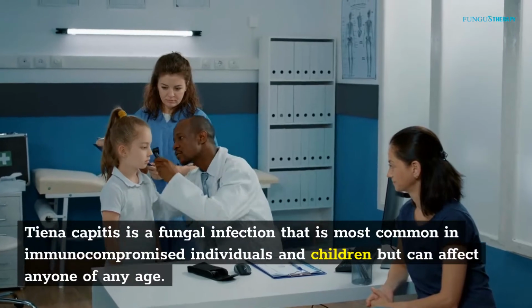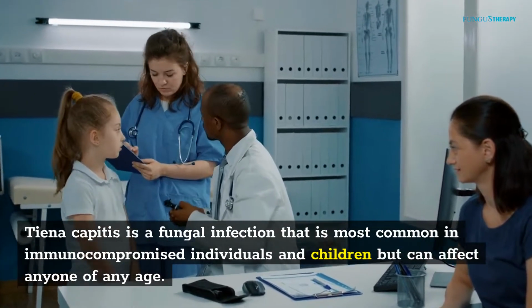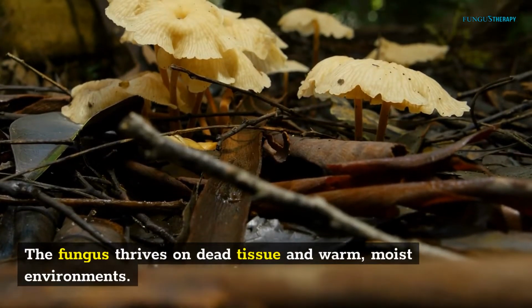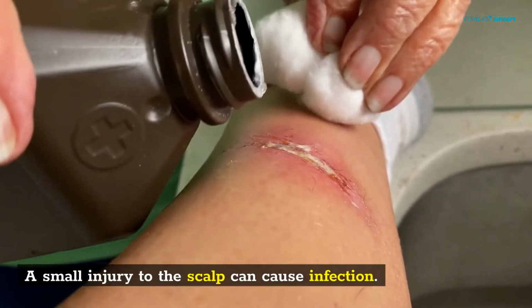Tinea Capitis is a fungal infection that is most common in immunocompromised individuals and children but can affect anyone of any age. The fungus thrives on dead tissue and warm, moist environments. A small injury to the scalp can cause infection.